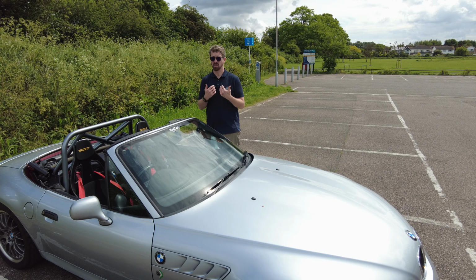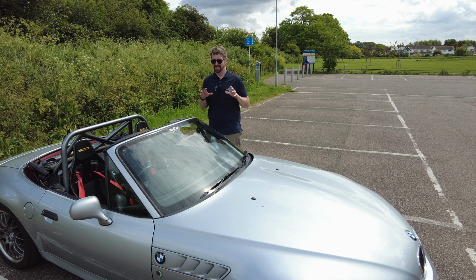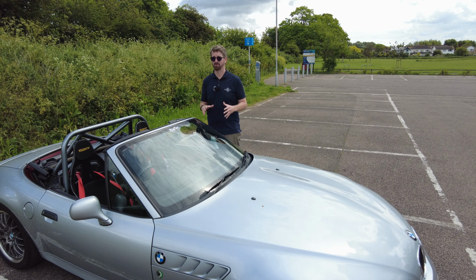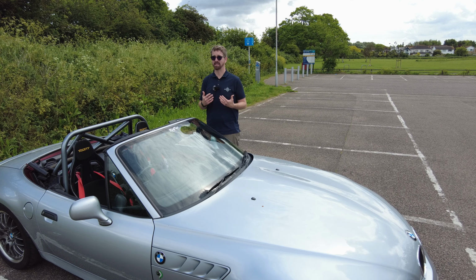It's actually just a really solidly built car, and that's down to all the work that BDS and Taylor have put in. So I really do appreciate everything they've done on this car, and I can see why Taylor has really struggled to sell this car, because it's just an absolute riot. It's so much fun to drive, and I'm really looking forward to getting this one out on a track day soon. But that, I think, brings us to the end of the video.